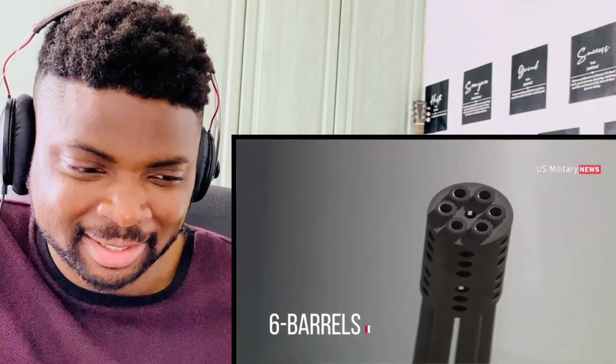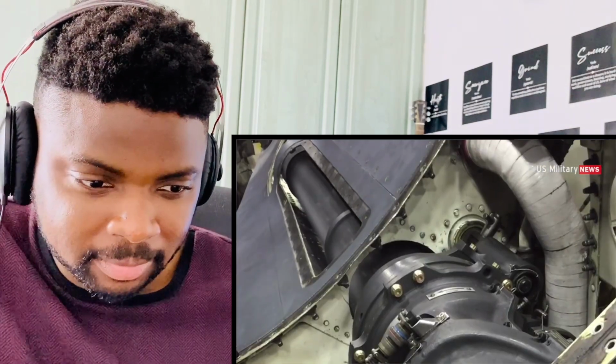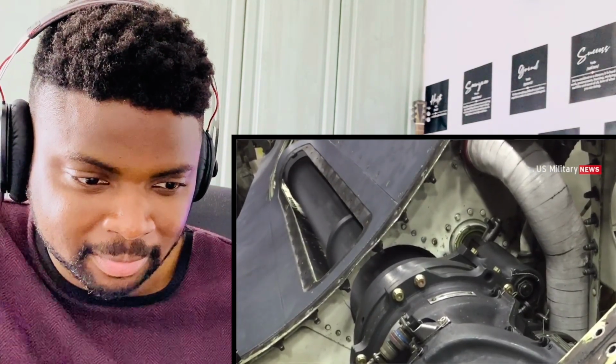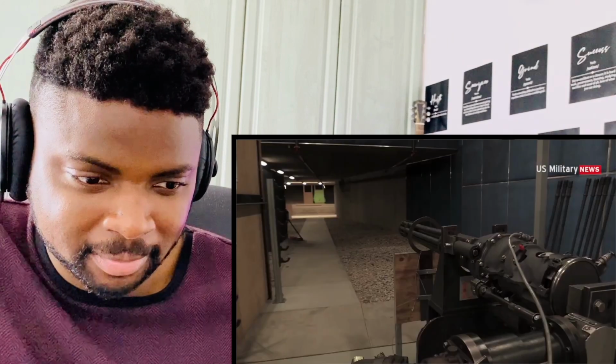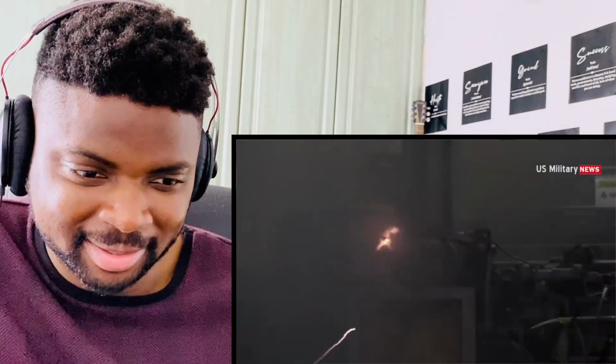The key to this is the barrels, 6 of them, which are electrically driven, allowing for both the lightning-fast cyclic rate and in helping keep the barrels from overheating. This also increases multi-hit probabilities when compared to a single barrel.